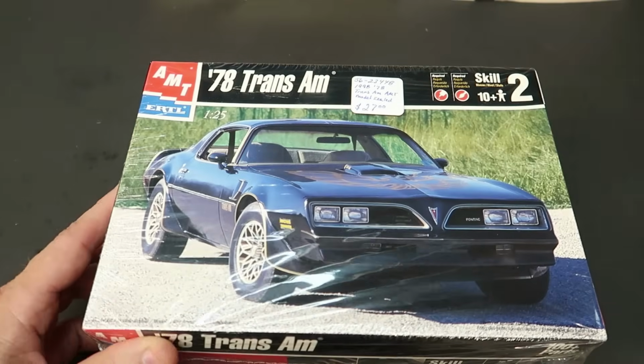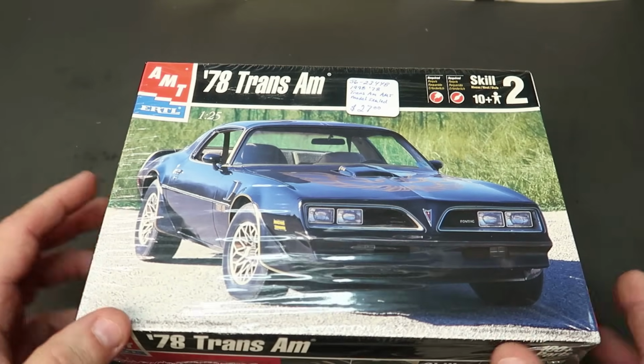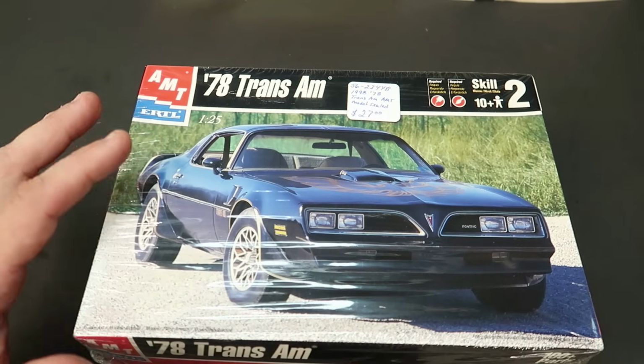And another one in Asheville. Oh, this got a price tag on top. I may have overpaid a few dollars for this, but it was cool. And I don't have one. So the AMT Ertl 78 Trans Am, which I have fallen in love with these cars. I always hated them as a kid.